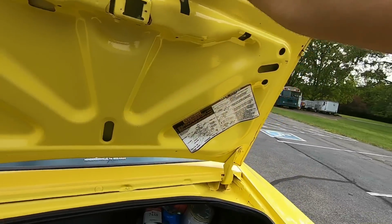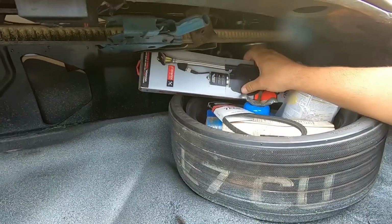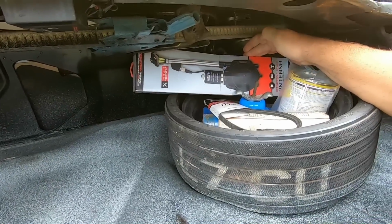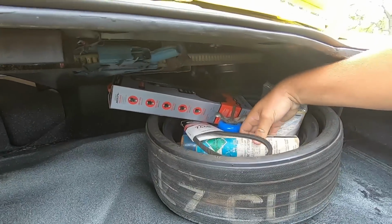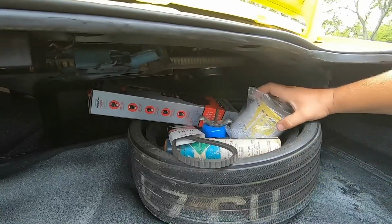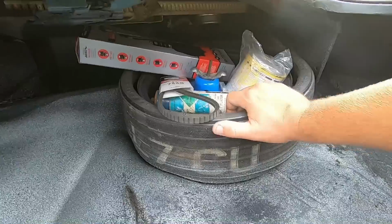She went flying. Got some extra parts. Adjust yourself. Antenna, power antenna. Tire inflator, belt, touch-up paint. Terrible spare tire.